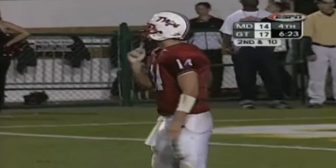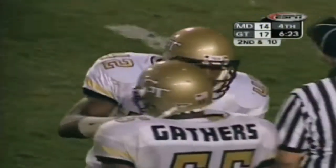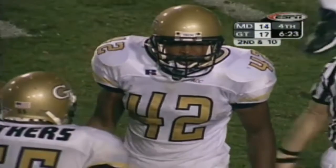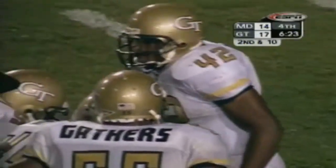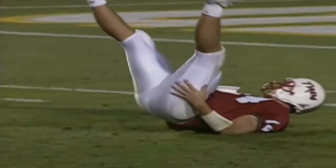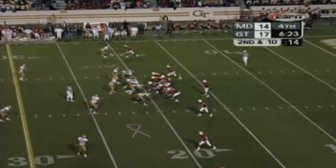And Hill's slow to get up. Now, this time, the quarterback did get hit. I made a mistake on that last one, but I'm telling you. This time you promise? I promise you, Sean Hill got hit. Now, remember I made a mistake before, but watch this one. I got one out of two. That's 50%. Greg Gathers hit him. Boy, it's almost like seeing a different defense the way Georgia Tech is flying around right now.